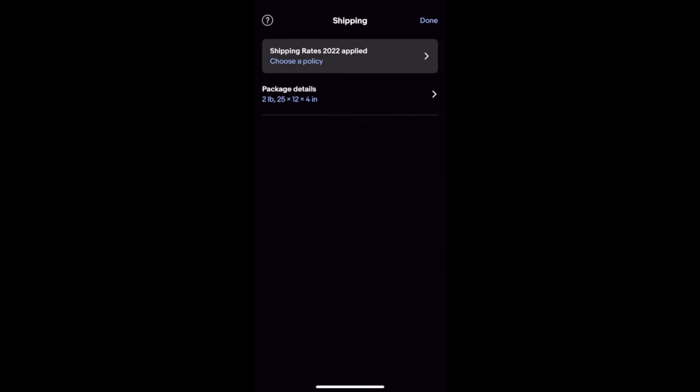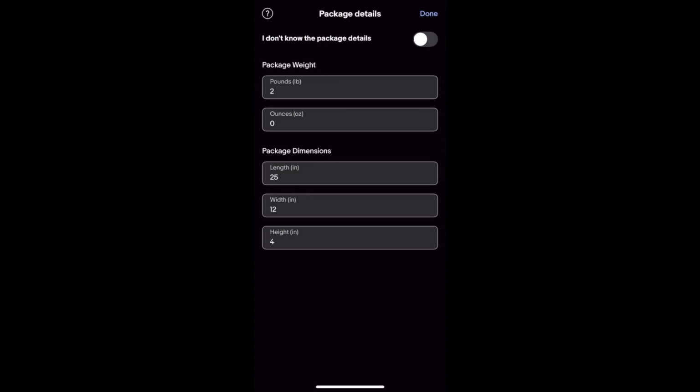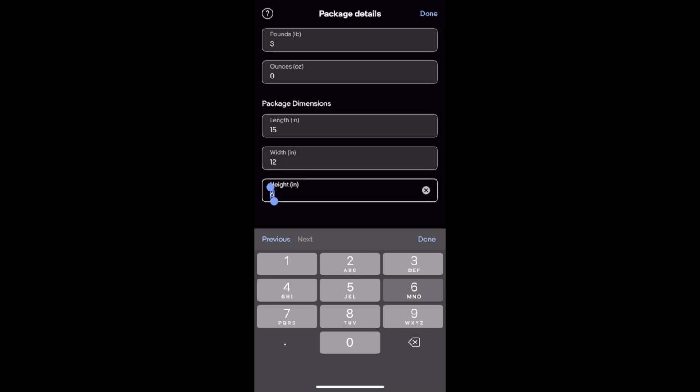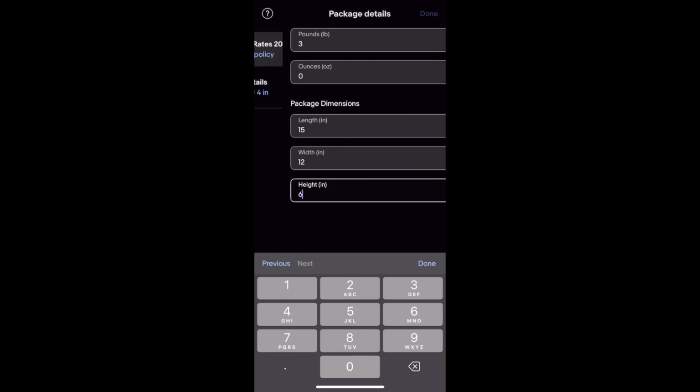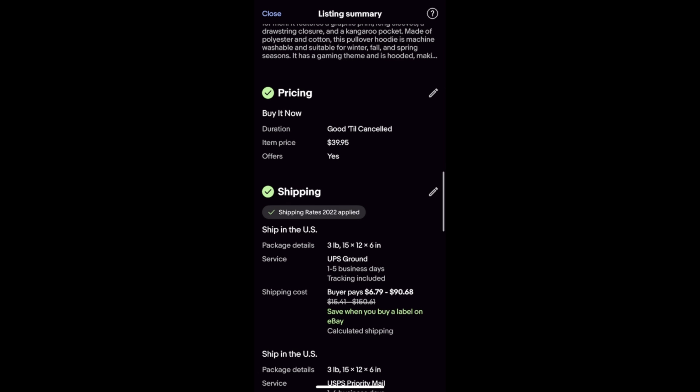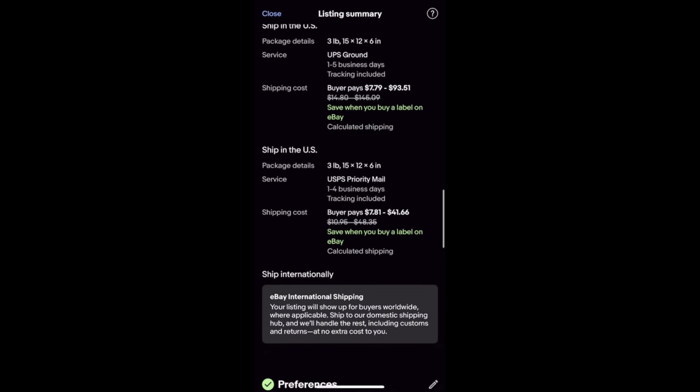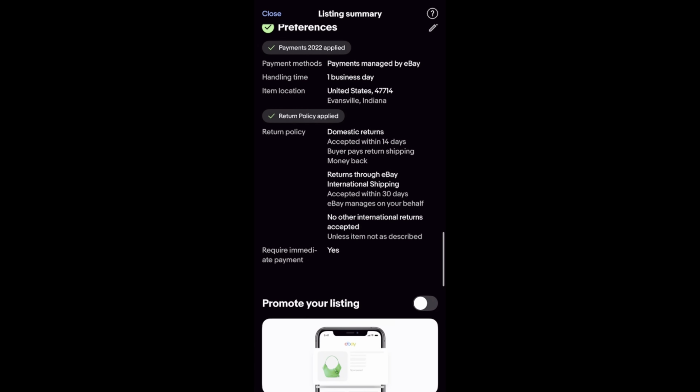Back into our listing, we're going to edit the shipping. So I'm going to put this item at 3 pounds and it's going to be 15 by 12 by 6. Like I said, you guys, I do over measure and overweigh by a couple inches or a couple pounds. This part should be simple now because you already have your shipping policy set up like I showed you in Reselling 101 Part 1.